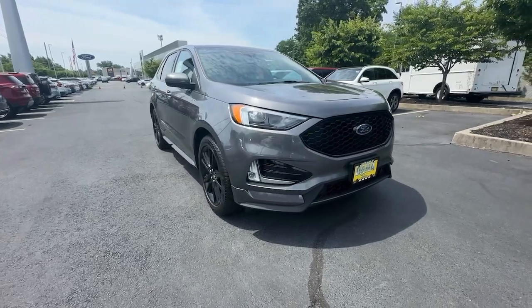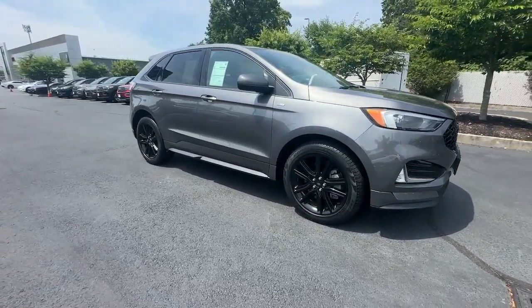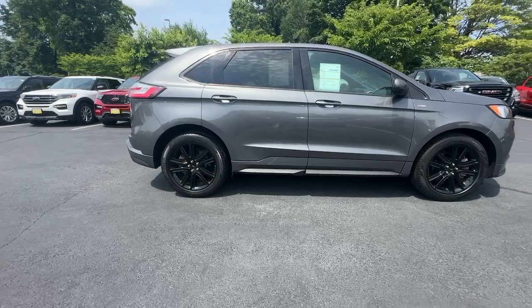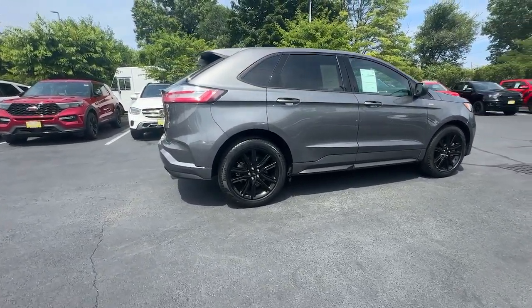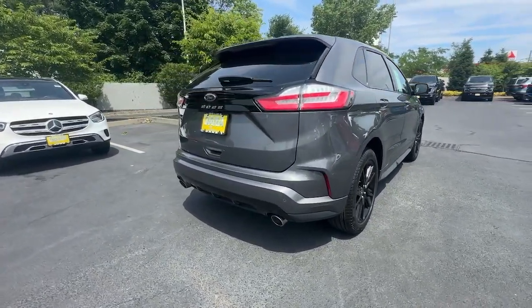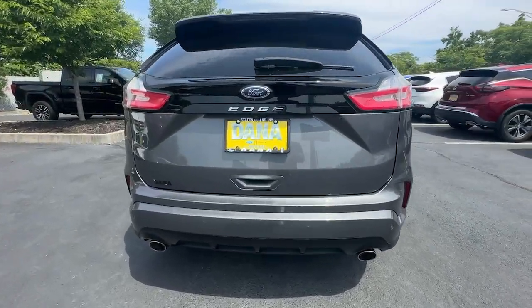Get into the 2021 Ford Edge. With less than 10,000 miles on the odometer, this vehicle stands out from the rest. Take a closer look at this smart and sporty Edge. This midsize crossover leverages technology to maximize traction, safety, and convenience. Versatile, capable, and loaded with style. This SUV brings can-do confidence on every adventure.